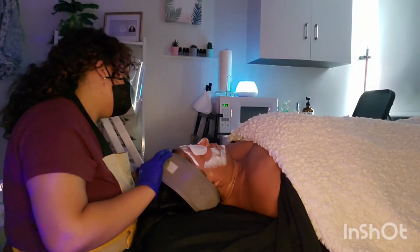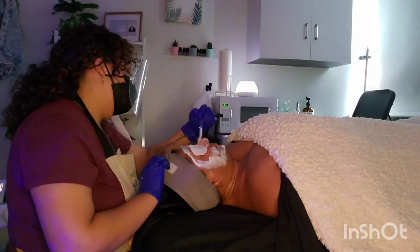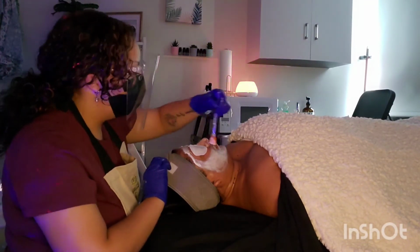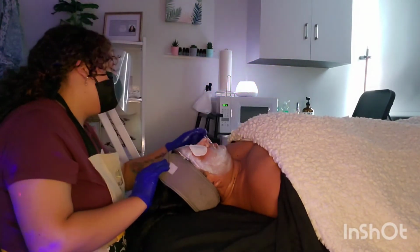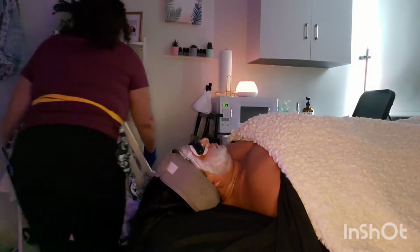And then I'll apply the mask with the tongue depressor and then spread it with my fan brush. I feel like this is the neatest and most comfortable way for a guest to get the mask on their face without it just being plopped on. So yes, you definitely want to create a nice smooth transition from one step to the next.